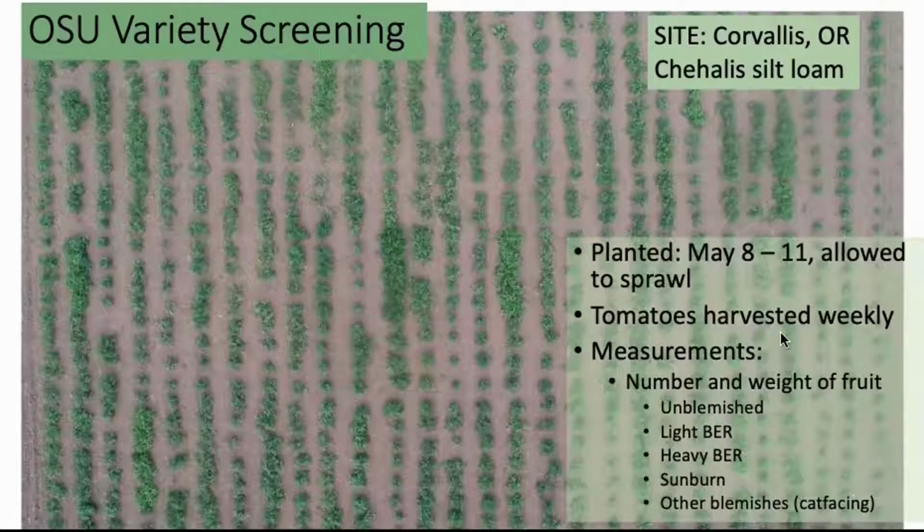We harvested the tomatoes weekly. We took yield data, the number and weight of fruit, and then also the number and weight of fruit with blossom end rot. And then we also took notes on sunburn, cat facing, and green shoulders.